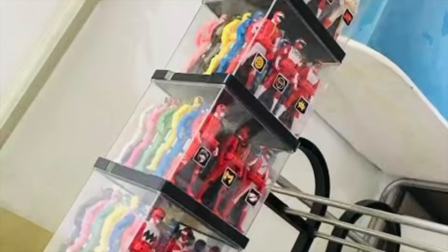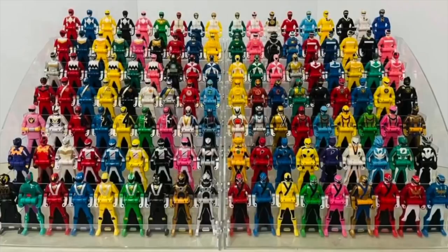We have never had any collectible line ever reach that many Rangers. I mean, we had the Chogokin Rangers, but that didn't cover everybody at the time. No cross-series toy line ever came close to the collectability that the Ranger Keys had. I mean, yeah, sure, they're not articulated figures by any stretch of the imagination, but man, everyone was there, and that was everything for a Ranger fan, for a Super Sentai fan.